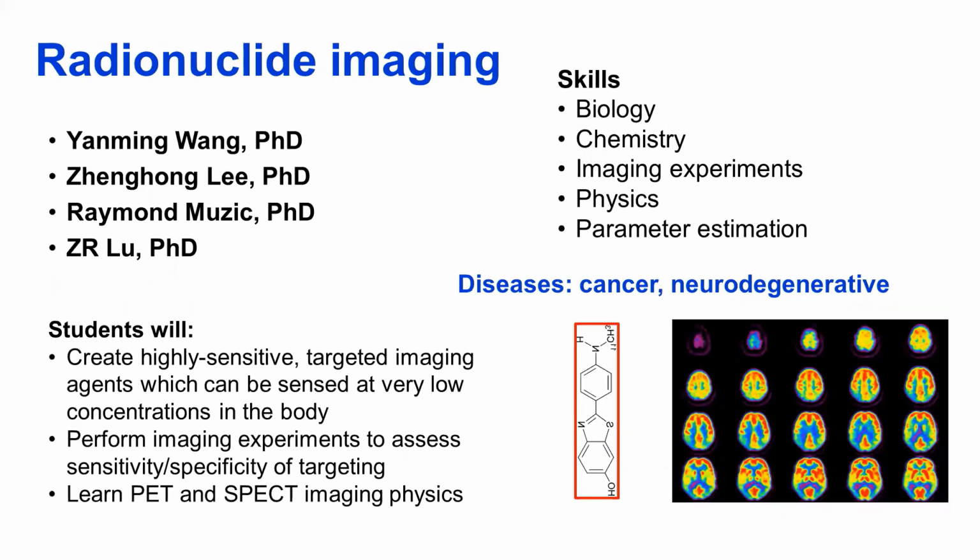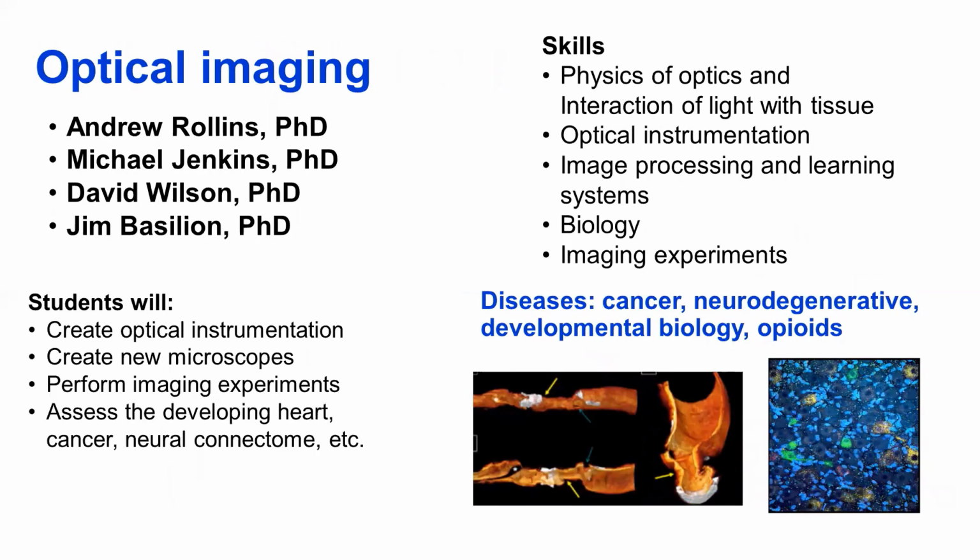Other faculty are involved in radionuclide imaging. That is where we have radioactive drugs, basically. Their students will create highly sensitive, targeted imaging agents which can be sensed at very low concentrations in the body. That's the true advantage of this kind of radioactivity imaging. They will perform imaging experiments to assess the sensitivity and specificity of targeting, and they'll learn PET and SPECT imaging physics. So the skill sets here include biology, chemistry, imaging experiments, physics, parameter estimation, and so on.